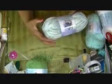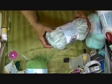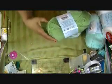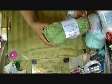And then these I used already to make my little animal. This one is Peewee Prince. It's green and blue and white. And this one is another one I used. It's a fresh green.